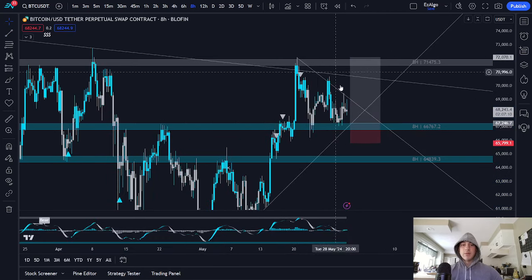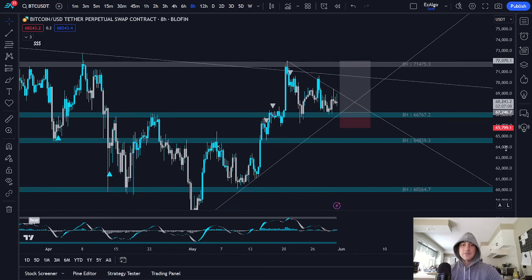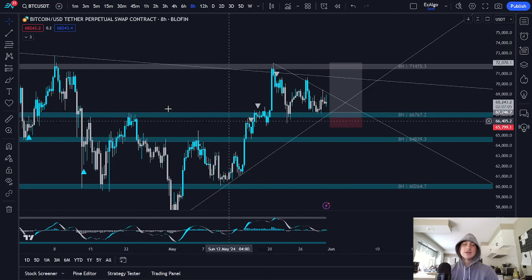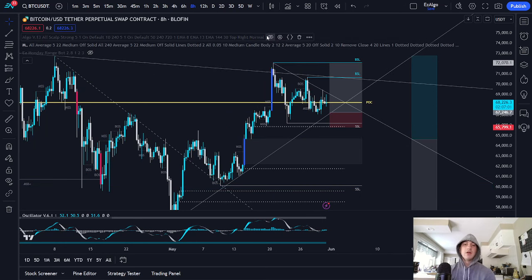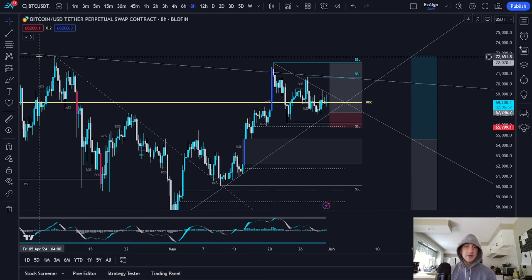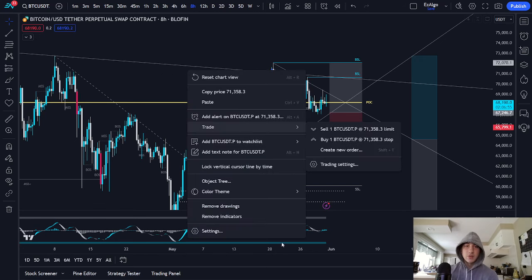Now, if this level breaks, right, we do have another support zone here, again, with price history. But we also, if you pull out our Market Mind indicator, which is brand new, our newest algorithm coming soon for free to the Easy Trades Discord. So get into the free Discord if you want this indicator as well.